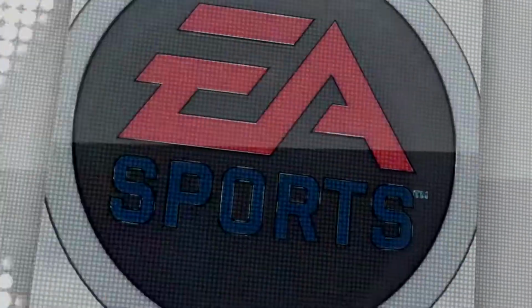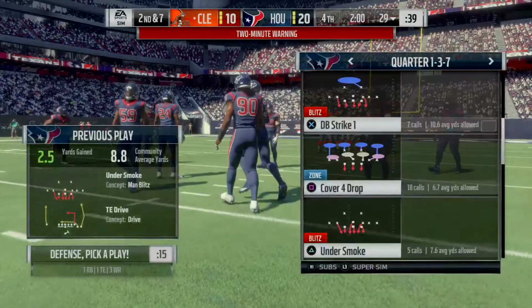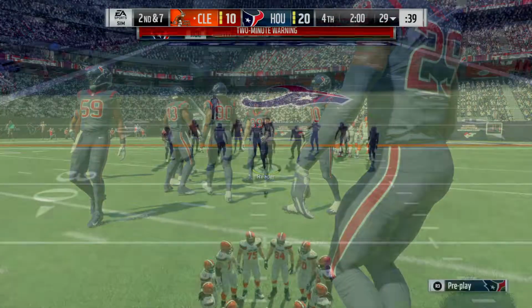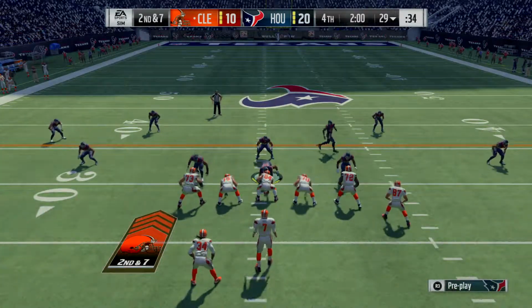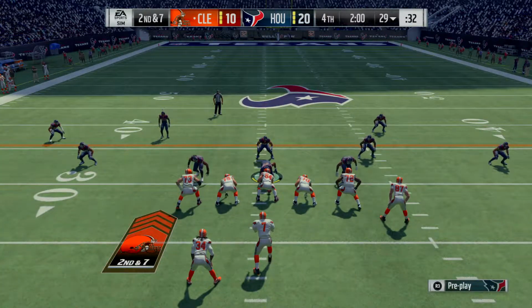Time for a break. We'll come back to wrap this one up after this. So the Browns in possession of the football here as we get you reset. And let's see what they've come up with offensively after having time to talk it over.